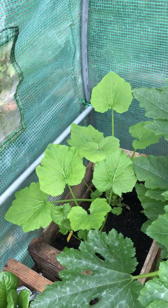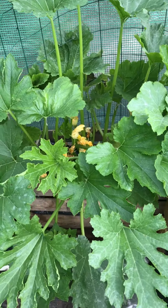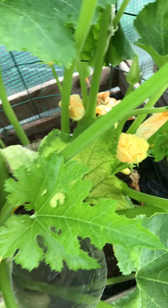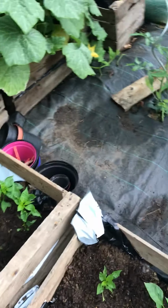Courgettes, green courgettes, which went in way after this monster. I do like the yellow courgettes. I prefer them to the green ones. You can see we've got a couple in there that are not far off ready for being picked, and loads of flowers, lots of male flowers, but also some little baby courgettes coming on the back of that. So all these flowers will help attract pollinators and hopefully get my cucumber back on the right footing.